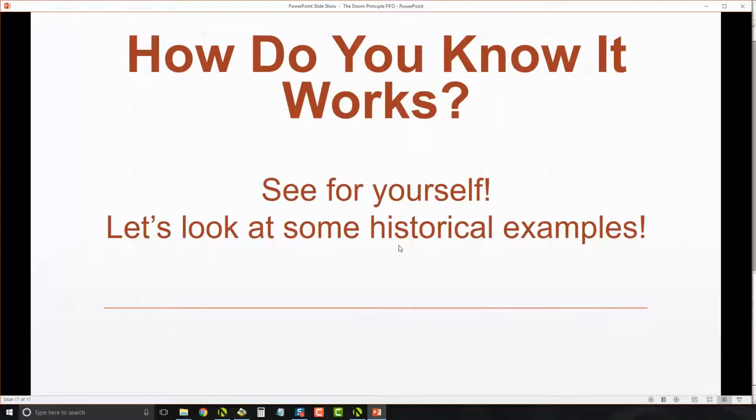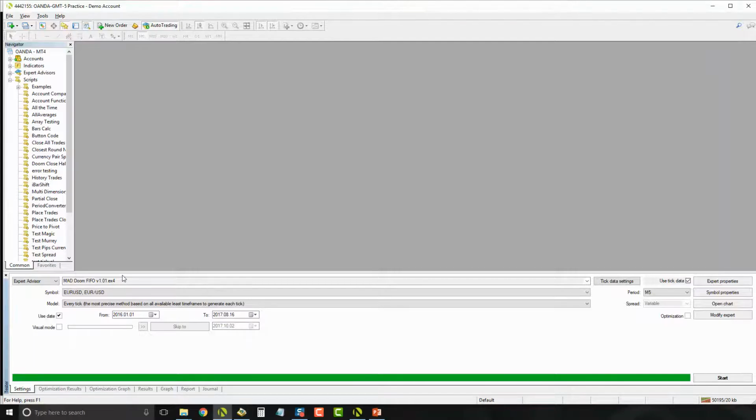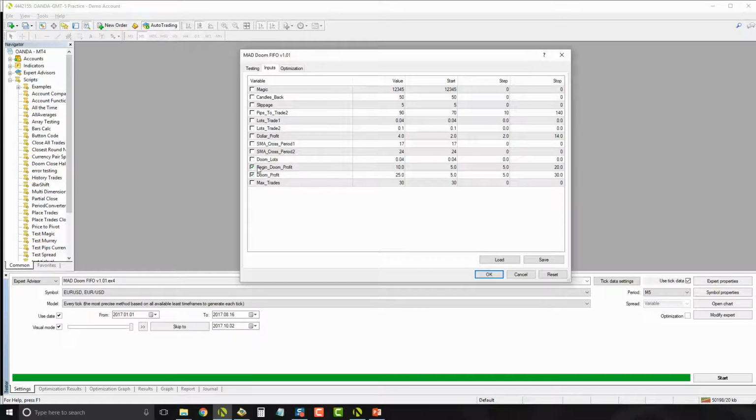All right. Now let's see how this works in some historical examples. All right. I'm going to change this to 2017. That way it can go a little bit quicker, and we're going to go to visual mode so we can see what's going on. Okay. Now, if you remember, these all have to do with the moving average divergence robot, so I'm not going to cover these at the moment. We're going to go down here to doom lots, which each of the additional trades that you're adding will be 4 microlots, or whatever it is you set this to.